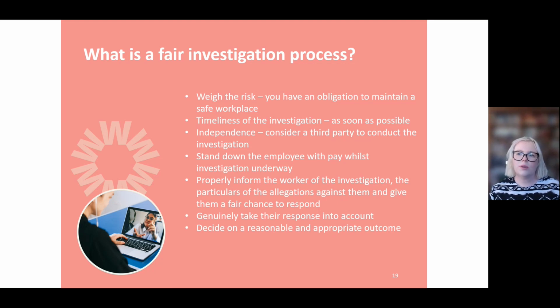In terms of the worker who's been accused, it's really important that you give them full particulars of the allegations against them and give them a fair chance to respond. So I suggest you write it all down in a letter and give them a good week or more to properly respond in writing, and have the opportunity to get advice if they need it. If they request more time to get advice, I suggest it would be reasonable to do that as well. It all depends on the situation, of course, but you do need to give them at least what you can defend as a fair chance to respond.